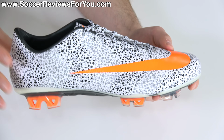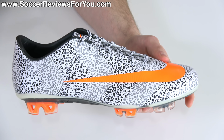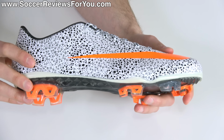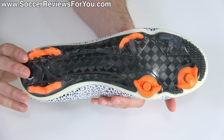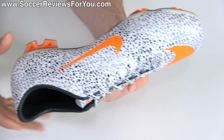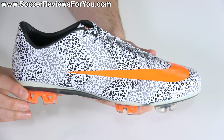This is the boot that as a kid I really wanted. I absolutely love the look. Safari print I think is very cool. The accent of the neon orange, really cool. The carbon sole plate, incredible. The holes in the studs, I always thought that was really cool. But unfortunately for me, my parents did not want to spend $400 to buy them.